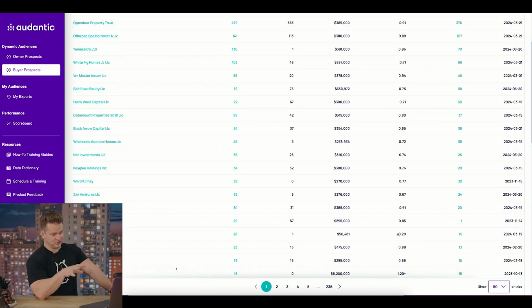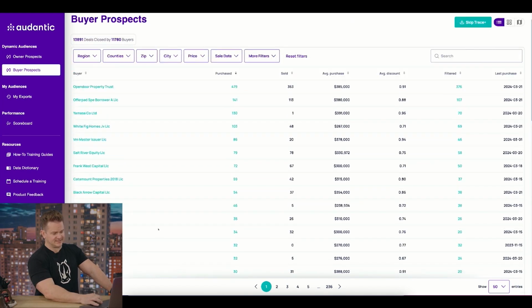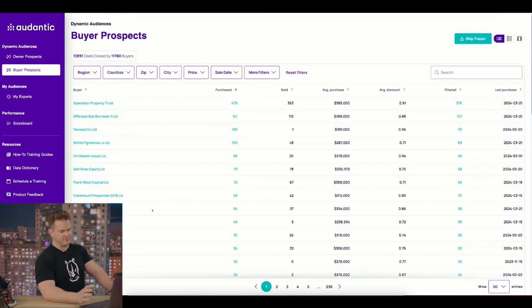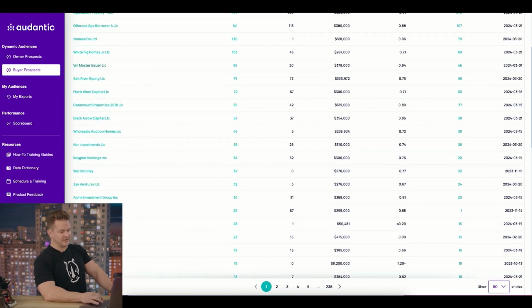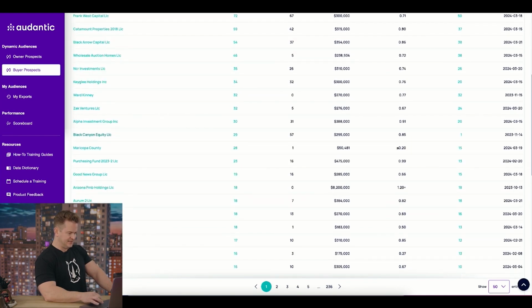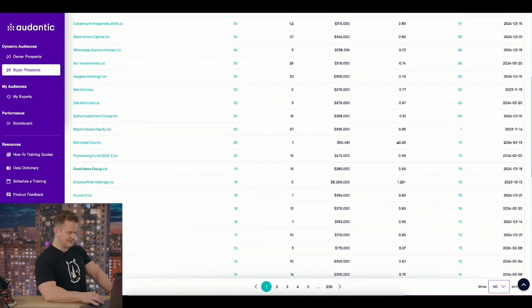It literally shows you every single buyer, what they have bought in the last 6 months, and you can adjust the filters. You can go with the last month, whatever. It shows you their average purchase price, the average discount they buy, and their last purchase. Not only that, when you click on them, let's get rid of the open doors and all these other ones, but let's look at some of these properties that maybe are just owned by regular people.